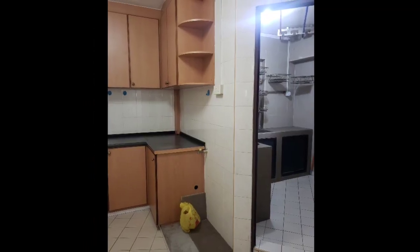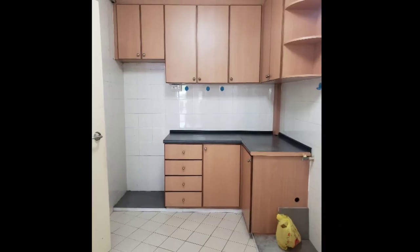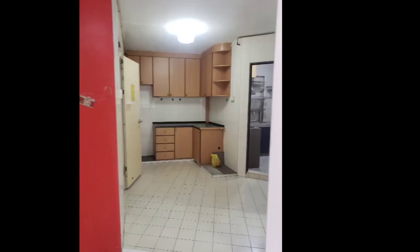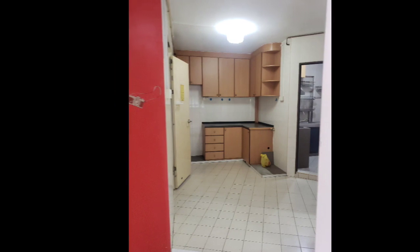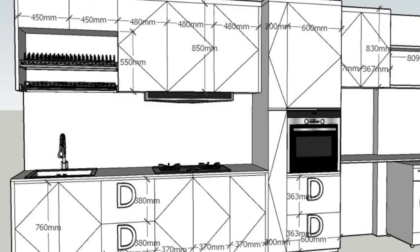Hey guys, before we begin, I just wanted to show you some pictures of the old kitchen. As you can tell from the pictures, the kitchen was in an odd shape, so we had a really hard time trying to figure out the best kitchen layout and the best configuration to put all my appliances. So this is the final design that we came up with, and I'm pretty happy with the result.